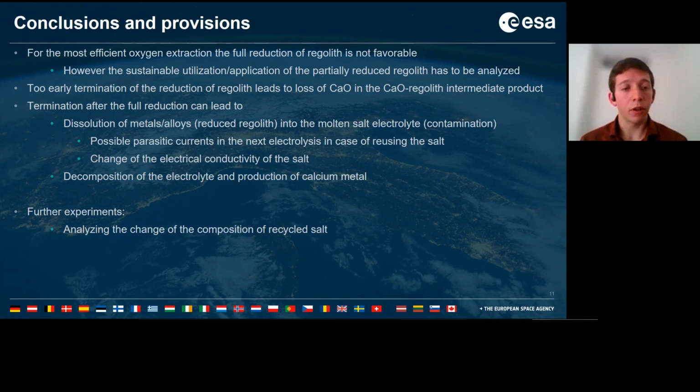Our aims for further experiments are to understand the reusability of the salt more deeply, to carry out experiments and analyze the change of the composition of the recycled salt in terms of elemental analysis and deeper analysis than the current experiments.